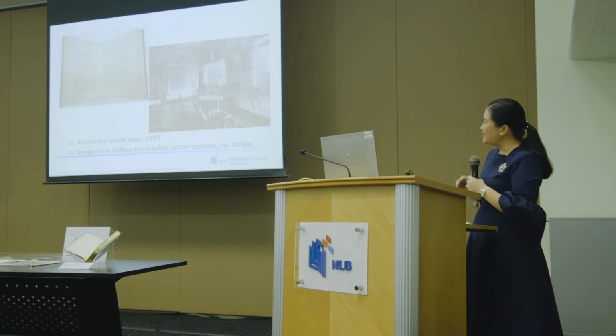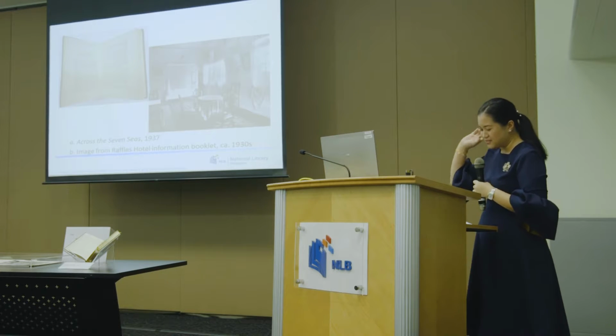And then here, Raffles Hotel. I chose this book because there's a story that I really want to tell. Colonel Applin, who was serving in the British North Borneo Company, visited Singapore in 1890, where he checked into the Raffles Hotel. Raffles Hotel was opened in 1887, so he came here 3 years later. In his memoir, Across the Seven Seas, which is also on display, he recounted how he was most perplexed by the presence of a 4-foot-high earthenware jar filled with water.